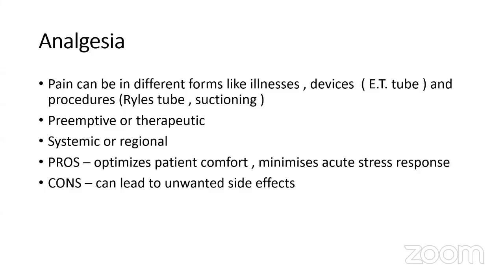Now, it can also be systemic, such as given enterally or orally or intravenously, or regional analgesia is also a technique, especially in the post-operative phase. It is important to know about that also. So what are the pros? Obviously, analgesia is essential to optimize patient comfort, to minimize acute stress response.